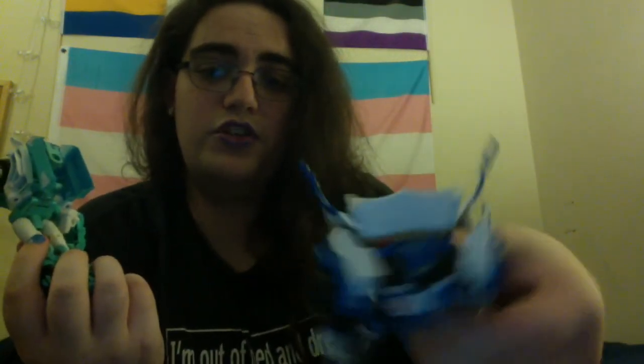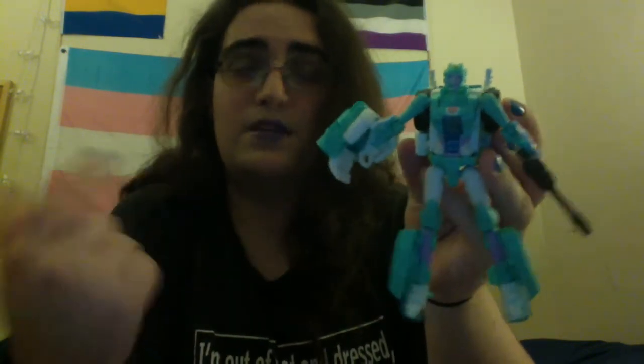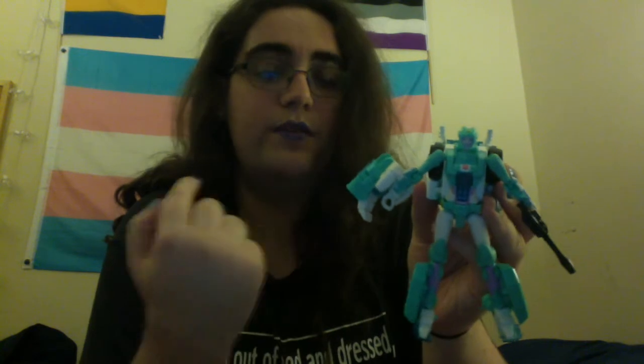I don't necessarily consider this an issue with Strongarm because she just had door wings, but even with decent characters like Elita 1, she still has a fairly big backpack. This is also the first time we saw this particular design. This, of course, would get the repaint, as I mentioned, into Nova Storm. It would also get remolded to form Chromia as well as Nightbird. And also, this would receive a yellow and neon green repaint for, I believe it's Nightlight or Nightbright or whatever.